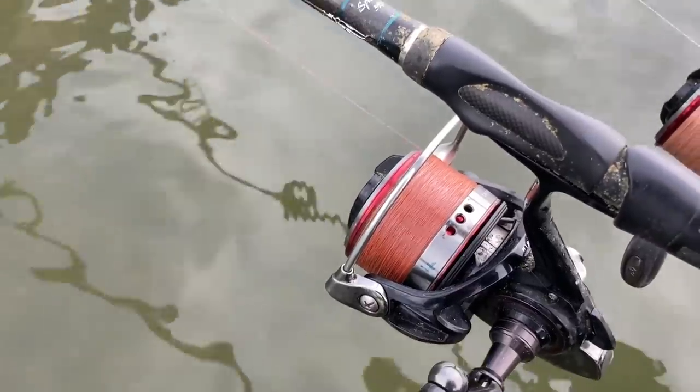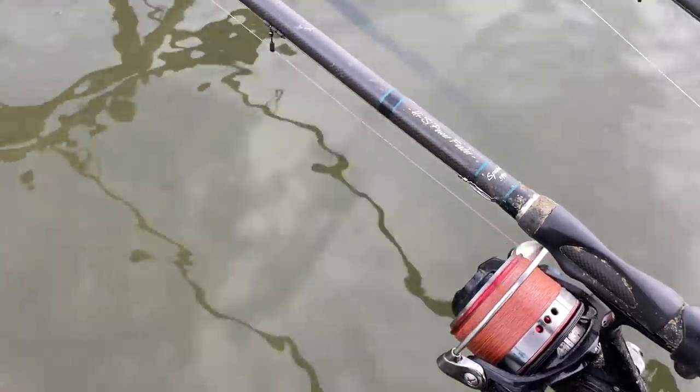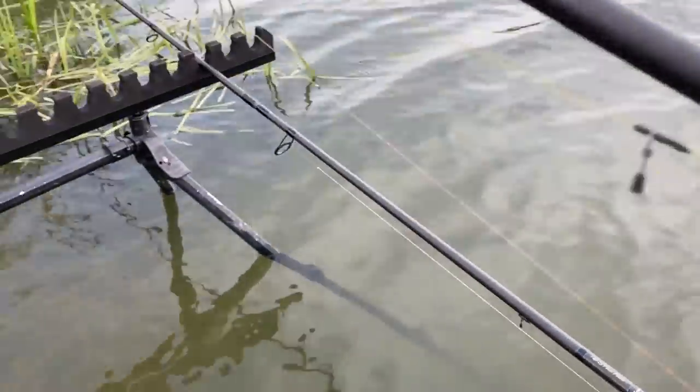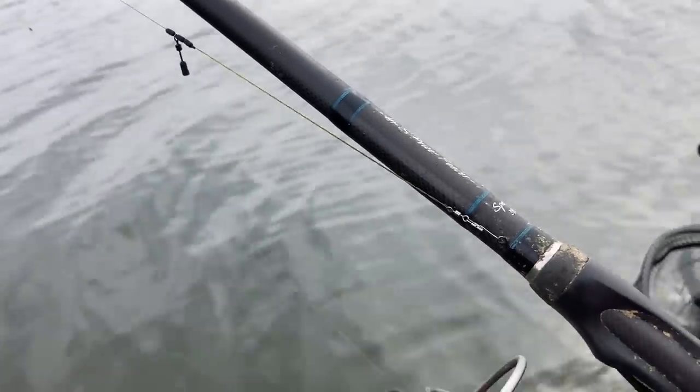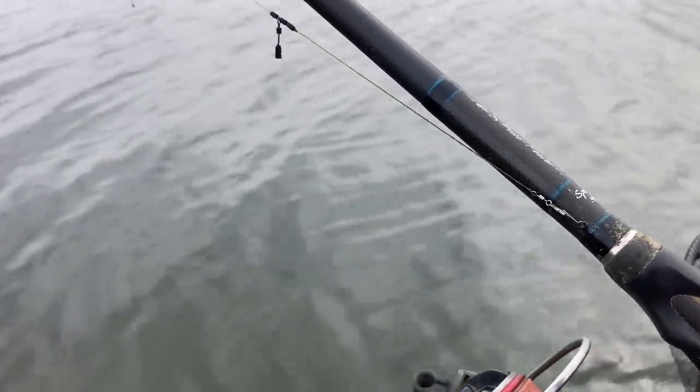Braid on the reel, and we've got a shock leader of double the length of the rod. So you can see there, let's see if you can get in on that. There's the shock leader knot, and that goes up the rod and then down. We've just got 12 pound MTEC there as a shock leader. We want something that's not going to let us down.